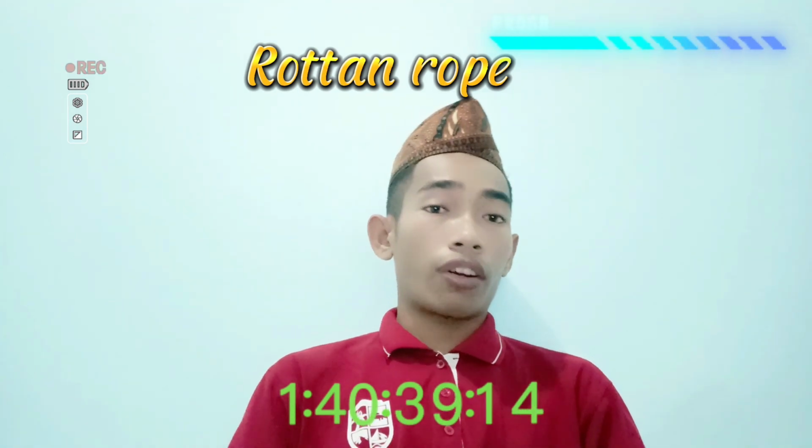The uniqueness of this house is not using nails at all. Jadi atap rumah gendang atau rumah adat tersebut itu dibuat dari palem atau pohon tuak dalam bahasa Manggarainya itu, dan juga dari bambu. Okay, next, to bind it, they use rattan rope.